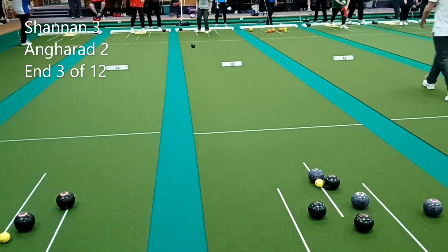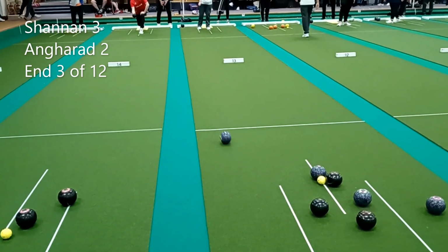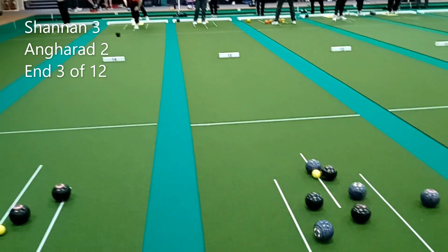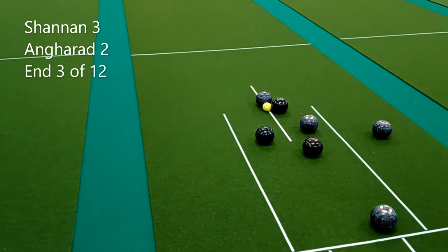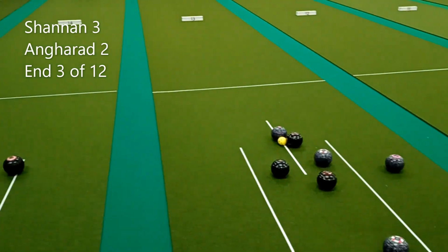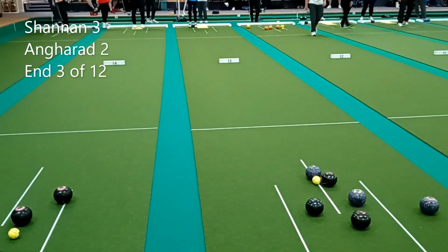Ingrid has just had a look and confirmed that they're both touching, and she's gone around the back as well, which if it stays on, it's going to be a good shot. Yep. Okay, Shannan goes for it and hits it too hard. She's got the best back.